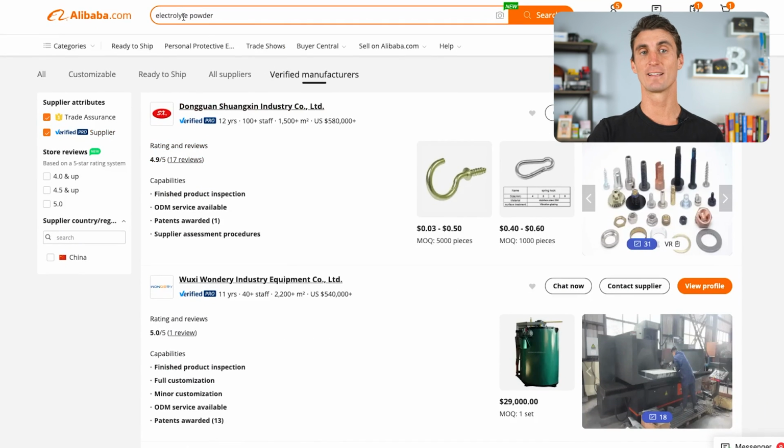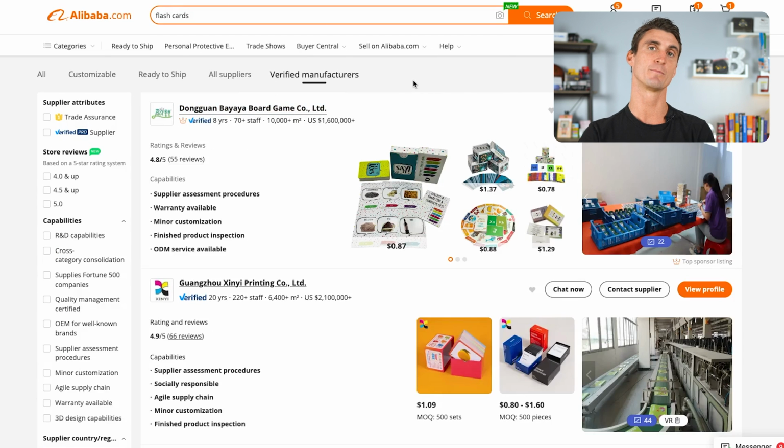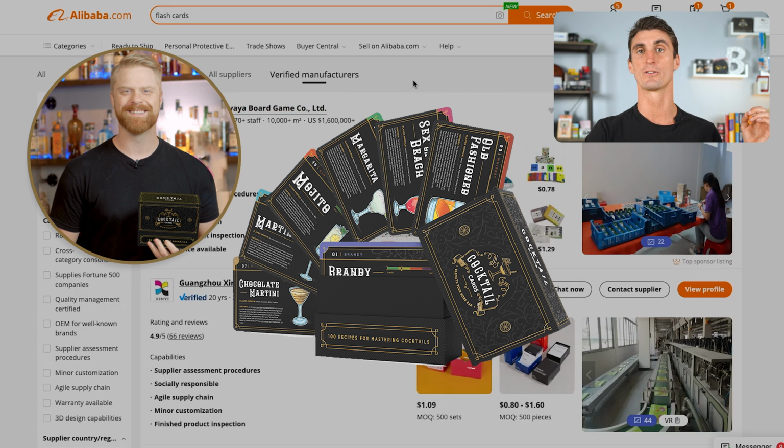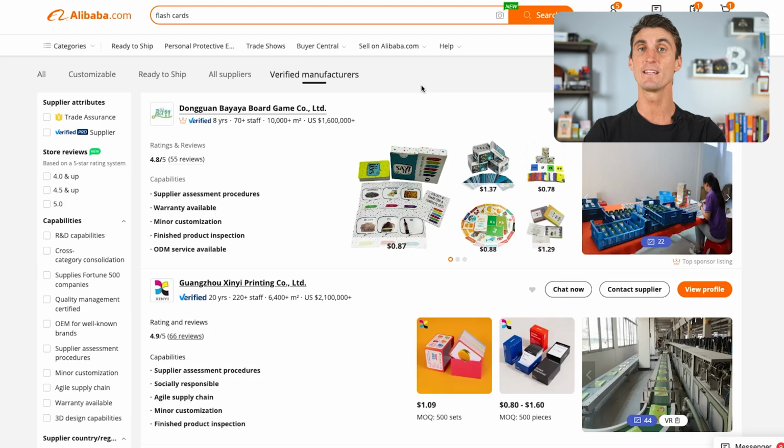suppliers. Now there's not a lot of manufacturers for electrolyte powder overseas because, as I mentioned, most people that are making supplements are not going to do it overseas. So instead, let's use an example like flashcards. And I started an Amazon business with AJ called Cocktail Cards. And in our first year, we did over $500,000 in sales. And we did find our manufacturer using Alibaba.com.